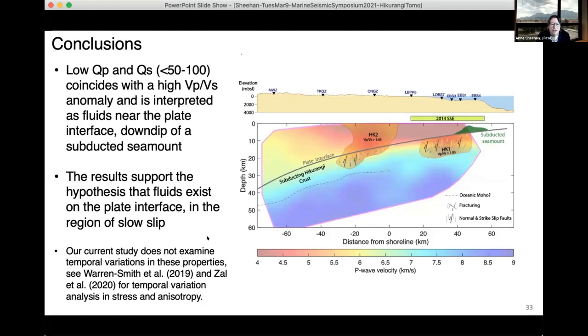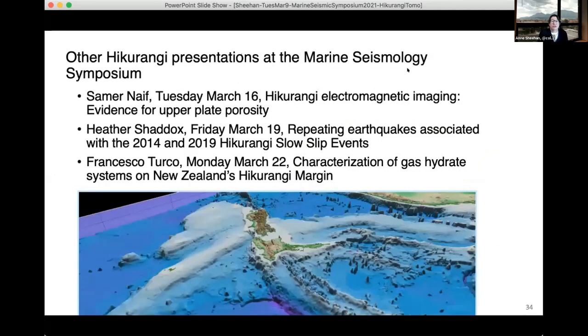In this talk, I didn't examine temporal variations in these properties, something that Susan Schwartz, who's on the panel, has been involved with. I would also suggest looking at these papers by Warren Smith and Zoll, looking at temporal variation analysis in stress and anisotropy. And then just a shout out to some other Hikurangi presentations at this symposium this week and next week.